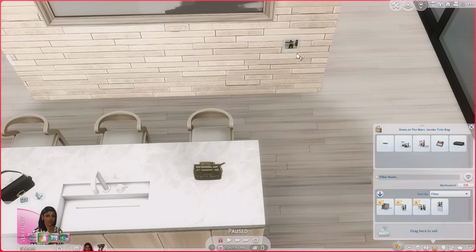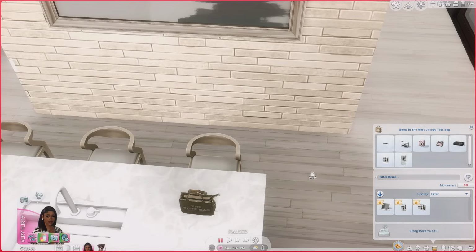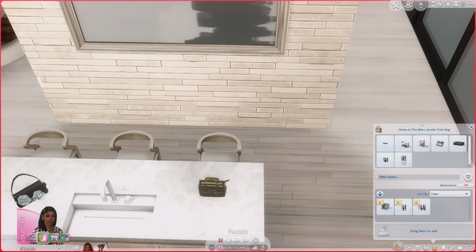But just like the photo objects, the Polaroids are able to go in your Sim's handbag. So if you want to keep a few Polaroids, like say your Sim is dating someone, they can keep a Polaroid of their loved one in their bag. I think the calendar can go in there too. Yeah, it can. But yeah, I definitely love this mod so much. Would highly, highly recommend it if you don't have it already.